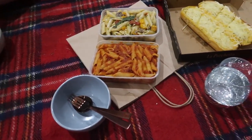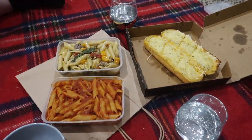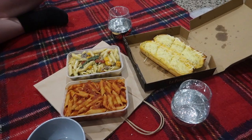We're moving up in the world, guys. We have glasses, we have cutlery, and look at all this food. Yum!